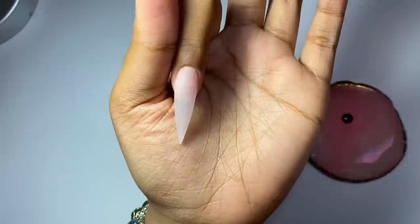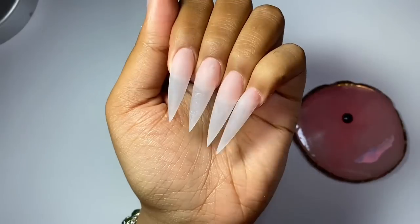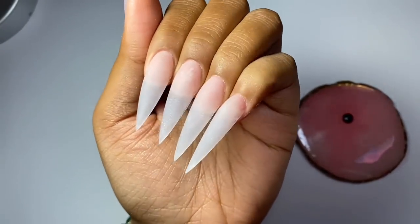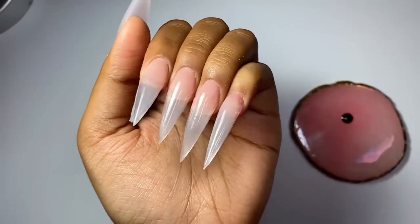So I'm going to start off with this nail, and actually what I think I'm going to do is apply a little bit of base coat just so that I don't have any bleeding, and I'll be right back. Okay, so we are finally ready to get started.